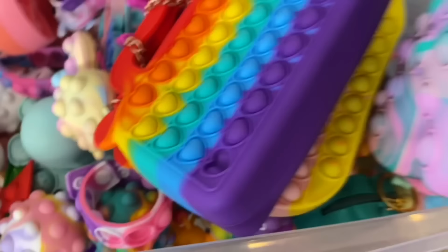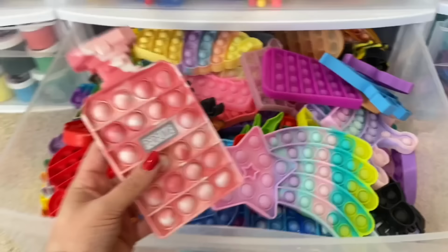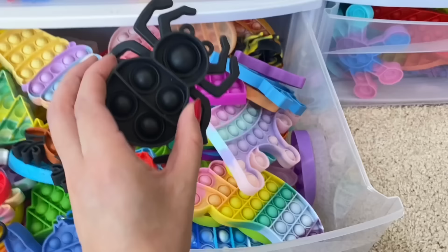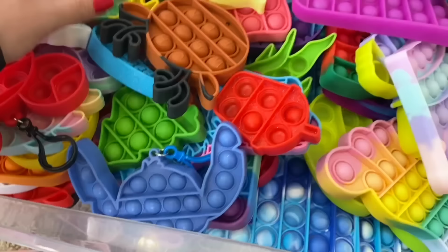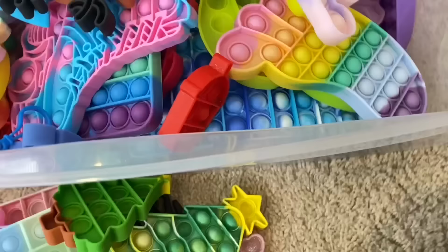And now, okay, guys, I have so many poppets, it's kind of insane. And we have everything from perfume bottles to shooting stars to chocolate bars. Yes, this is the chocolate bar. Little black spiders, you name it, I have it. I have so many Christmas tree poppets. Literally, look, I already found two right here. I have like 5 of them. I don't know why. I always go crazy with the Christmas poppet shopping.